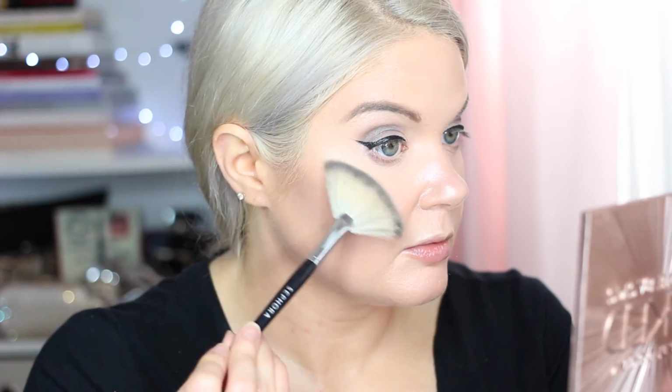And I'm gonna go in with my favorite highlighter, the Becca Moonstone, just because I don't think I'm glowing enough, so just very subtle. I don't really wear a lot of blush because my cheeks kind of are naturally rosy, but I'm just gonna go in with my Tarte Exposed just on the apples of my cheeks, just to give myself a tiny bit of color so I don't look totally washed out. Honestly, I could take or leave blush, but I'm gonna throw it on.